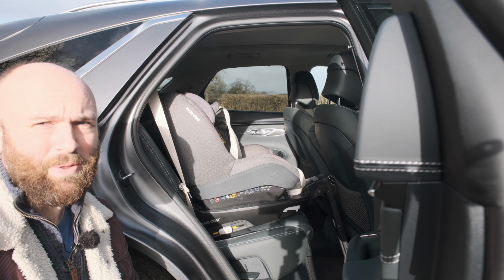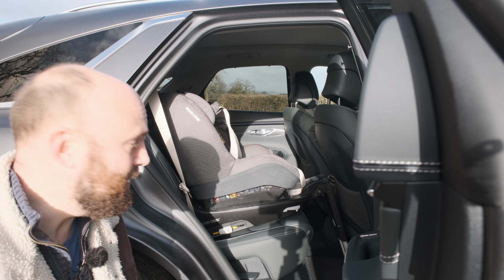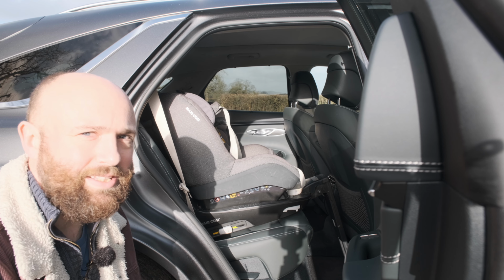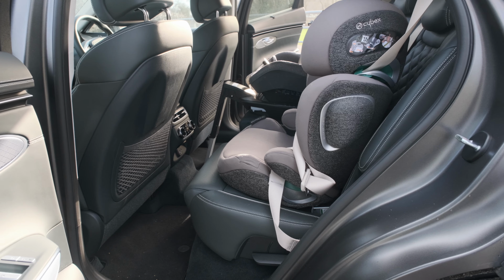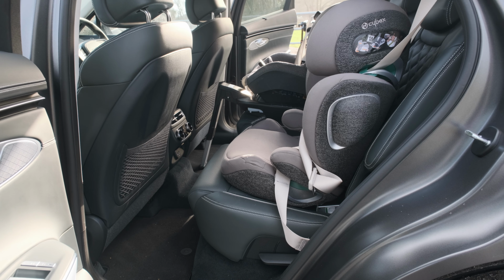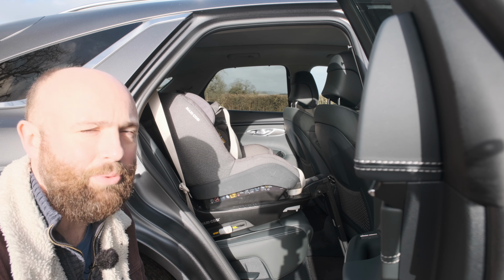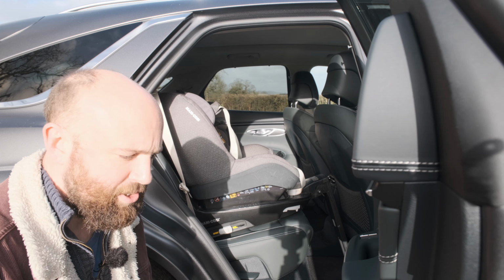Now, I know some of you are probably watching this wondering what it's like for kids, and it's actually pretty decent. There's enough room in the back easily to fit your child seats in. That's one for my 2-year-old. My 4-year-old's got a smaller seat on the other side. I'll stick some shots in. But yeah, it works as a family SUV in terms of rear seat space. Now I'm going to jump in and show you what it's like for carrying children.